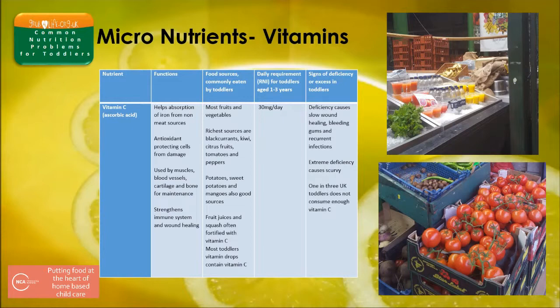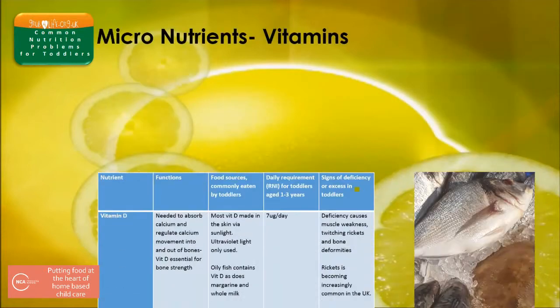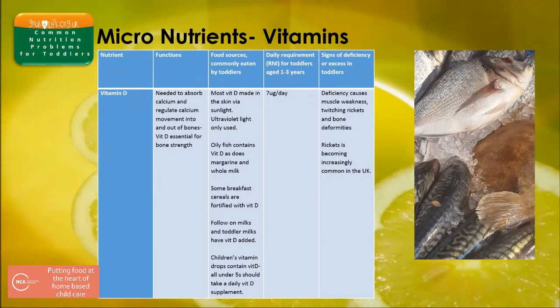Vitamin D is the only nutrient which all toddlers need to have supplemented in their diet through vitamin drops. Modern life means that toddlers just don't get enough exposure to sunlight to make the vitamin D in their skin that they need. As a result, vitamin D deficiency and rickets is on the rise. Please check that all the toddlers in your care receive a daily vitamin D supplement through children's vitamin drops.